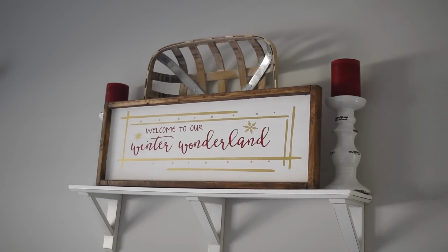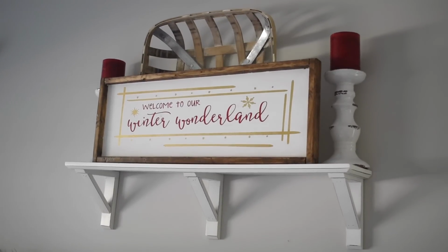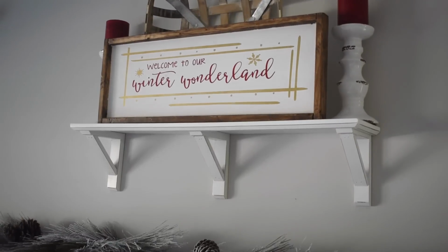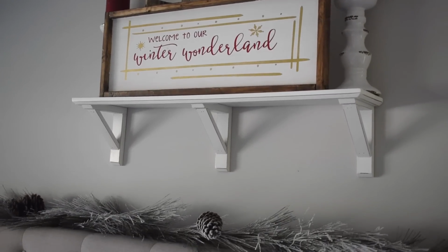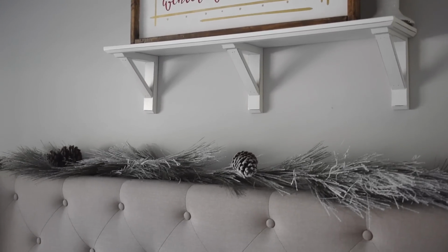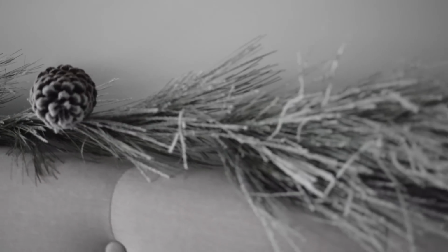Up above our bed, we always have this shelf and the candle holders, but I switched out the candles for red candles and put a Christmas sign up there that says "Welcome to our winter wonderland." I draped this white flocked pine garland on our headboard, and this is from Joann's.